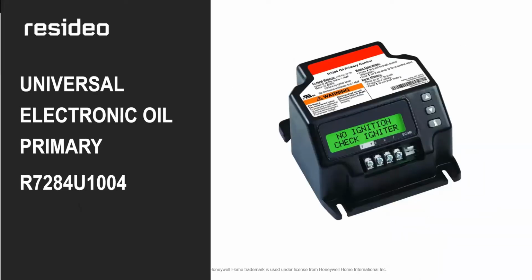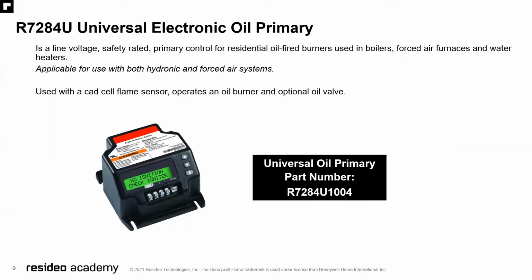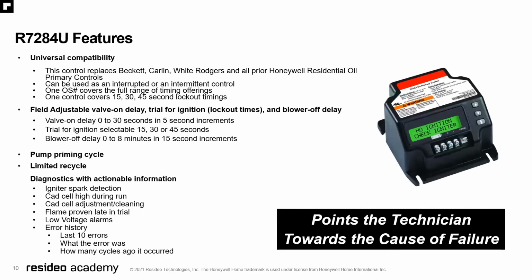Again, to start, here's the R7284U 1004. What it is, it's a line voltage, safety-rated primary control for residential oil-fired burners used in boilers, forced air furnaces, and water heaters. And it's applicable for use with both hydronic and forced air systems. Used with the CAD cell flame sensor, it operates an oil burner and an optional oil valve depending on your system and how it's set up.